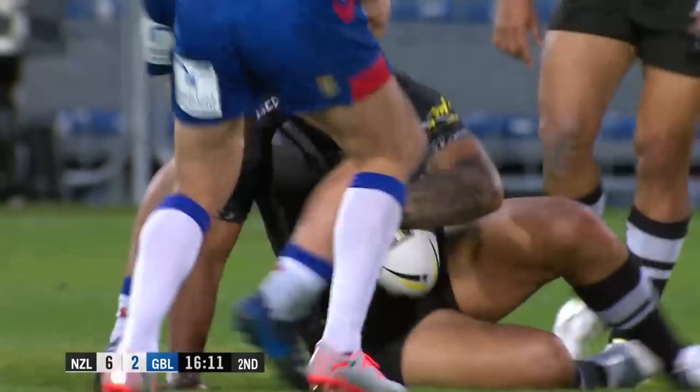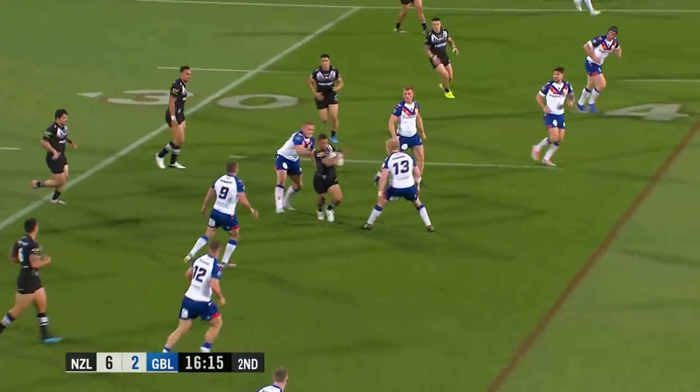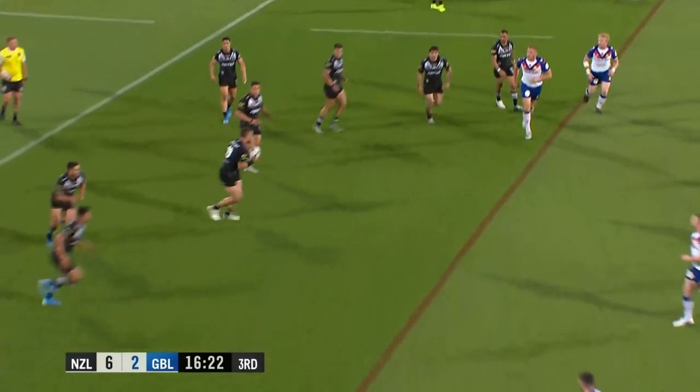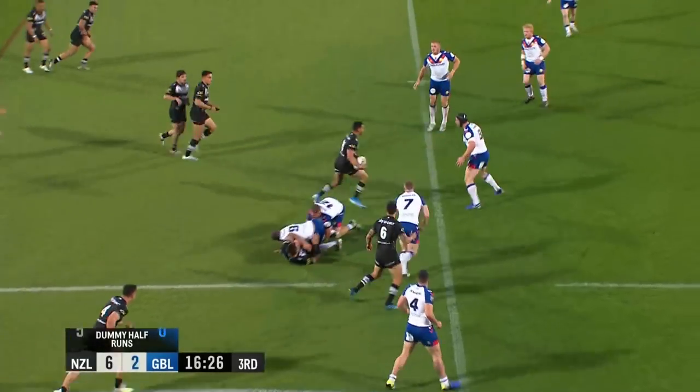That's not a good stat for Great Britain early. And they've got a good roll on there. Marshall runs from dummy half. Good to see the captain running. Wairia-Hargreaves, beautiful back offload there.